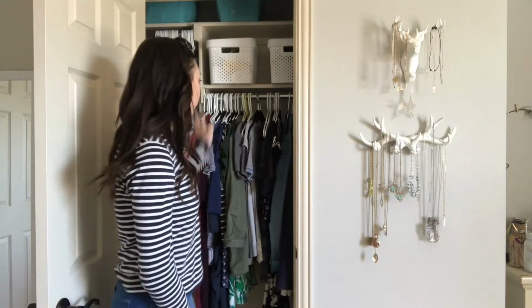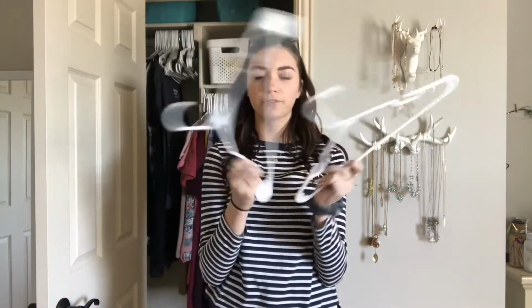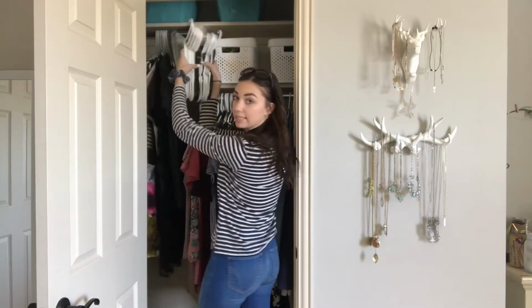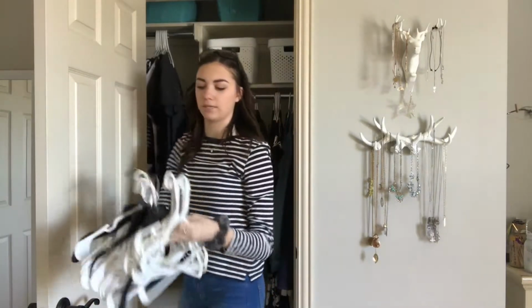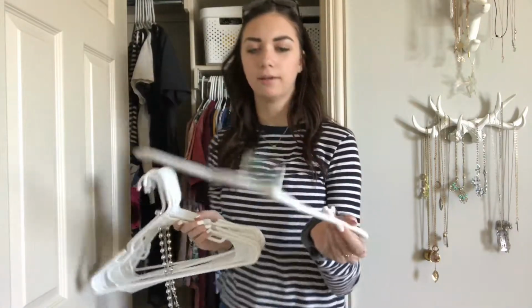Okay, so I kinda got that where I like. Now I'm going to take out all of the unused hangers. This is the lot of them. Awesome. I moved you guys, so now you're like this. I hope this is better. Anyone want a medium?